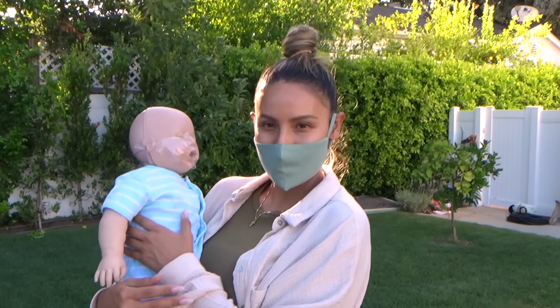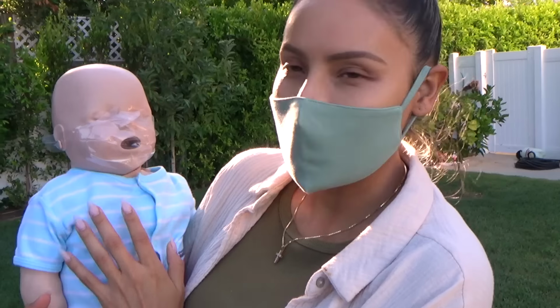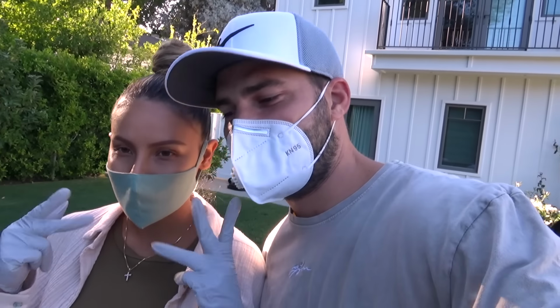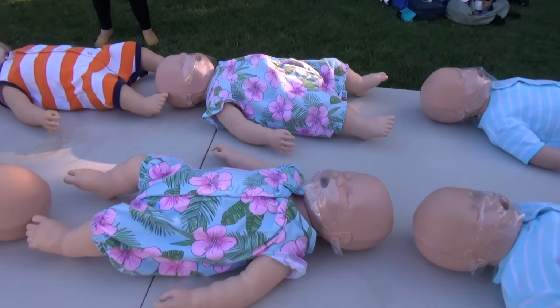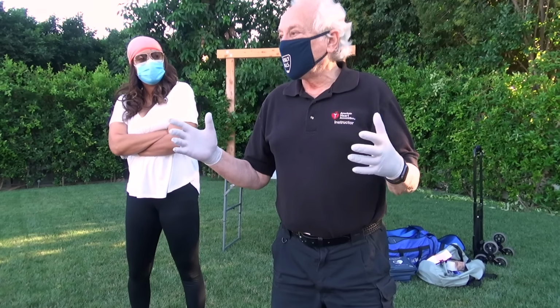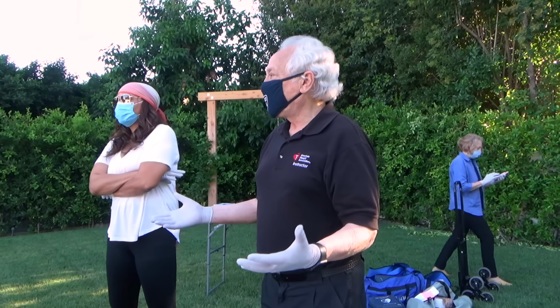What do you got? Remember the baby? He's wearing a COVID mask as well. So we're doing baby CPR classes. We want everybody to be safe. We're doing it in the backyard. Yes. We're being safe. We're really focusing on one of the emotional parts of the whole CPR program.